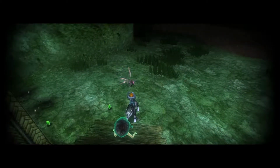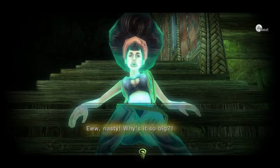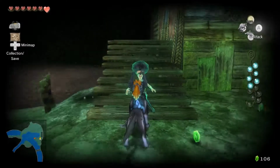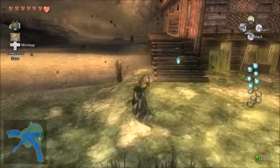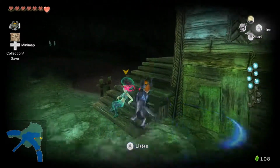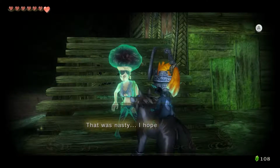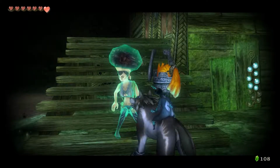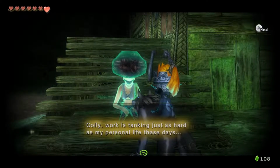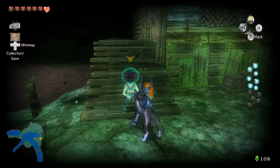This is what triggers the shadow insect to come out. What's that? A bug? Ew, nasty. Why is it so big? Golly, I'm so sick of roughing it in the boonies. Alright, let's get the insect now. And I believe she's actually going to have more to say after that. Oh, it's gone? That was nasty. I hope it doesn't come back. Ah, well. Golly, work is just tanking it. Work is tanking just as hard as my personal life these days.